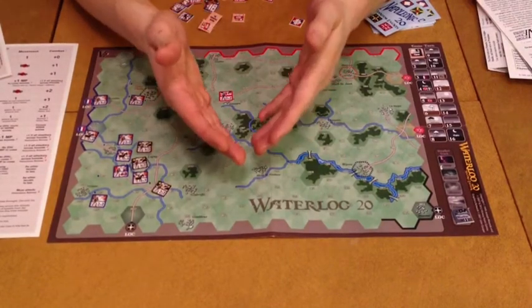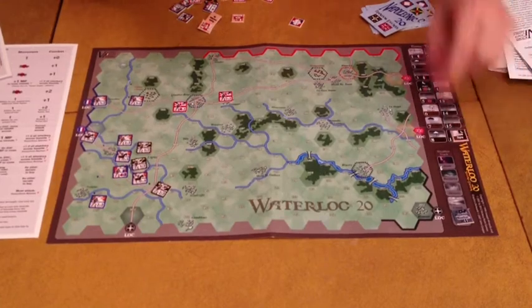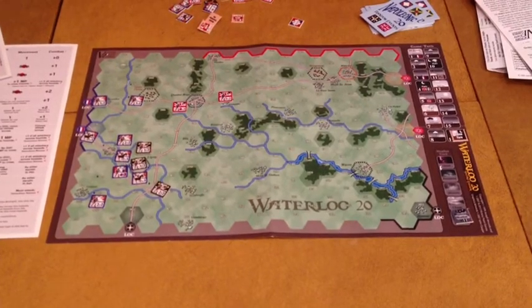Morale is going to be lost and gained throughout the game. And once you get to turn 16, whoever has the lowest amount of morale loses the game. And that is how Waterloo 20 is played.